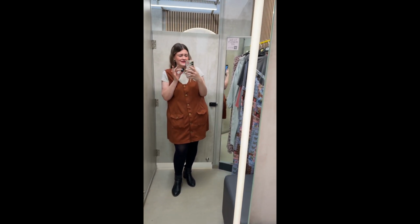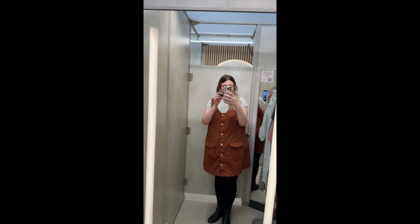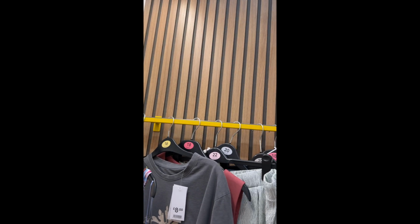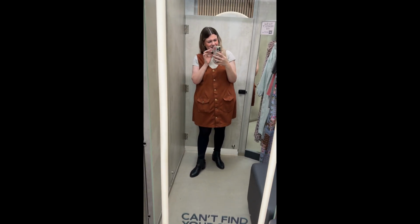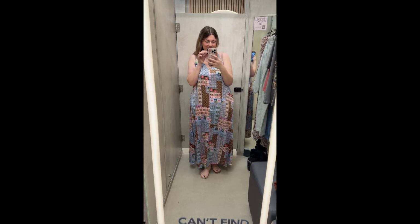Asda have really upgraded their changing rooms. It's like this really nice natural theme on the go. You can see there's loads of wood around. And the lights in the mirrors, thank you, Asda. I'm here for this. I had to start with this dress, guys.